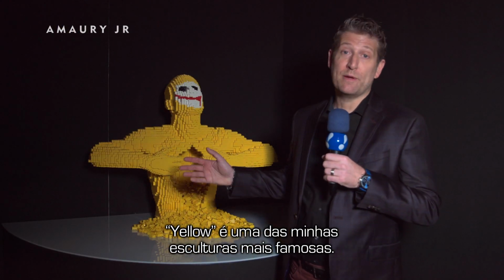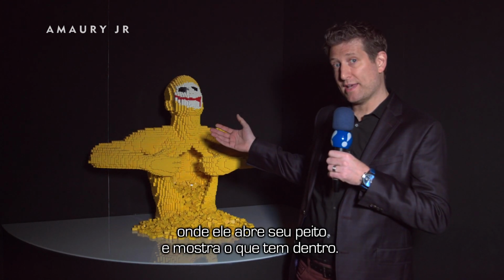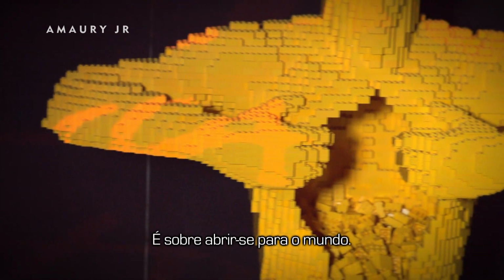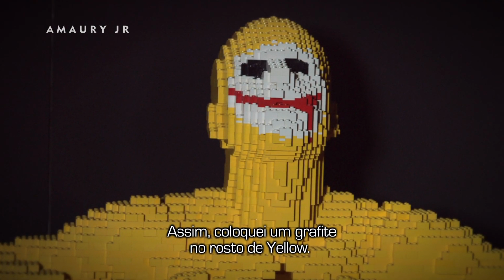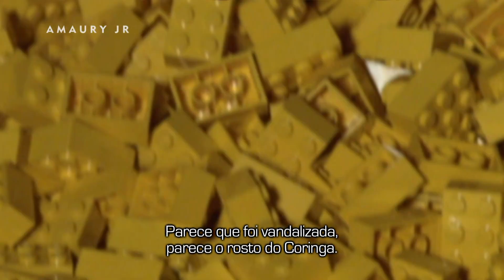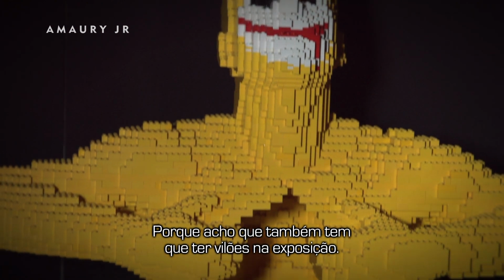So Yellow is one of my most famous sculptures. It's a sculpture that is very similar to this one in that it's this figure opening itself up and bricks are spilling out. It's about opening oneself up to the world. But for this exhibition, I wanted to put a spin on it. So I had the Joker do a little graffiti on the face of Yellow, and you see it's been vandalized with a little Joker face. Because I think there has to be a few villains in this exhibition as well.